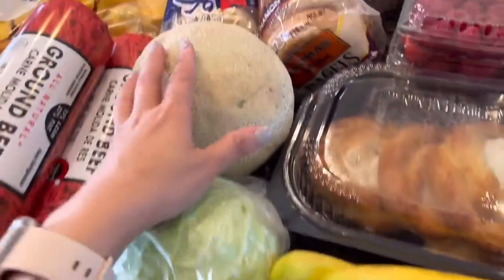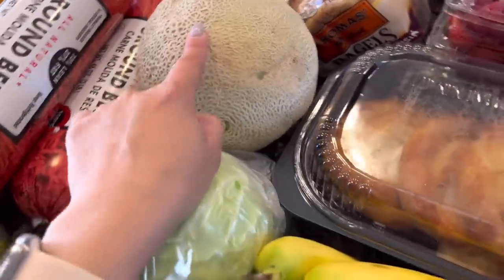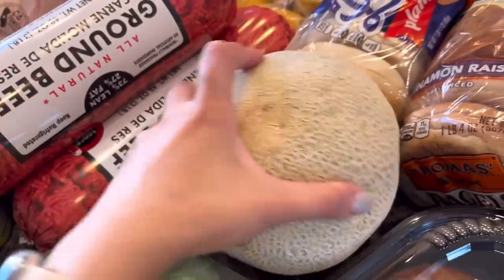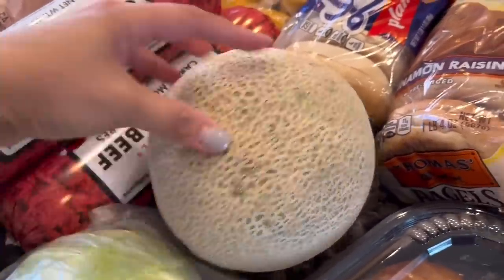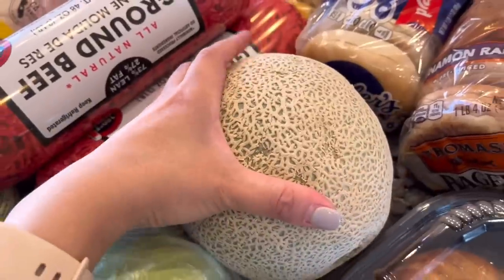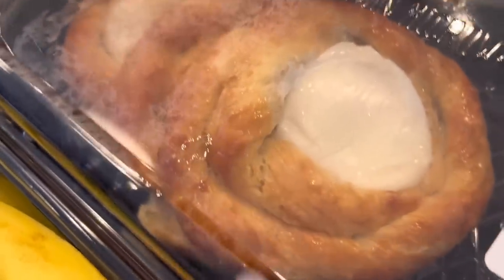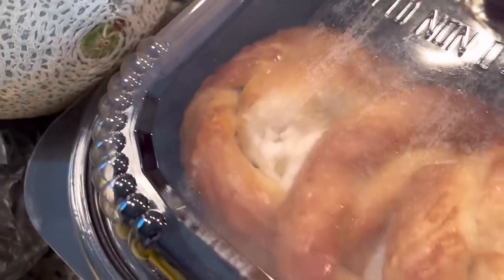And then here we have some ground beef. We always stock up with ground beef. We love taco salad or taco burrito in this house, so we always make sure we have ground beef. I have one cantaloupe here. I'm in the mood for this. It smells so good, and honestly guys, when we open this, it was gone in a couple days.